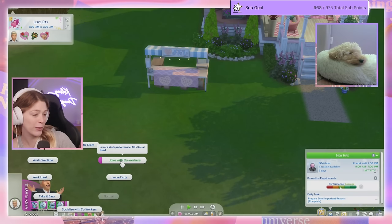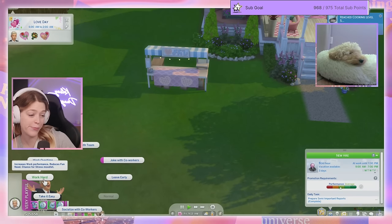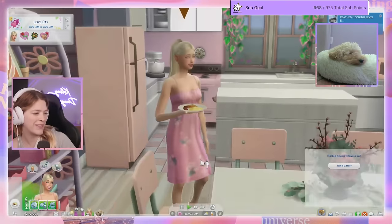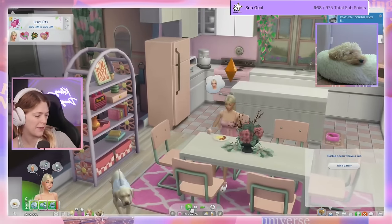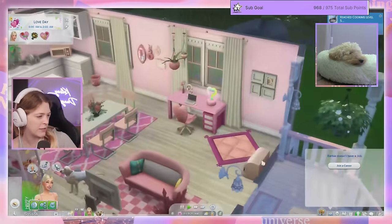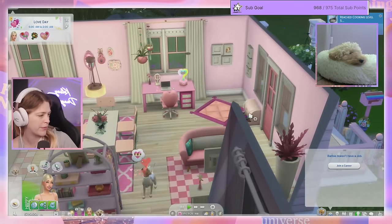Okay, let's joke with coworkers. No, we're going to have him work hard because he wants to impress Barbie. And Barbie is going to play with Taffy very soon because Taffy wants some playtime. Maybe we'll teach Taffy fetch. Where's Taffy's ball?